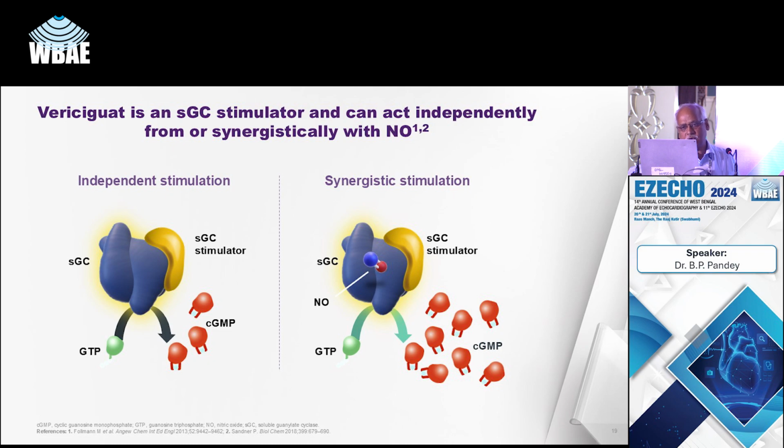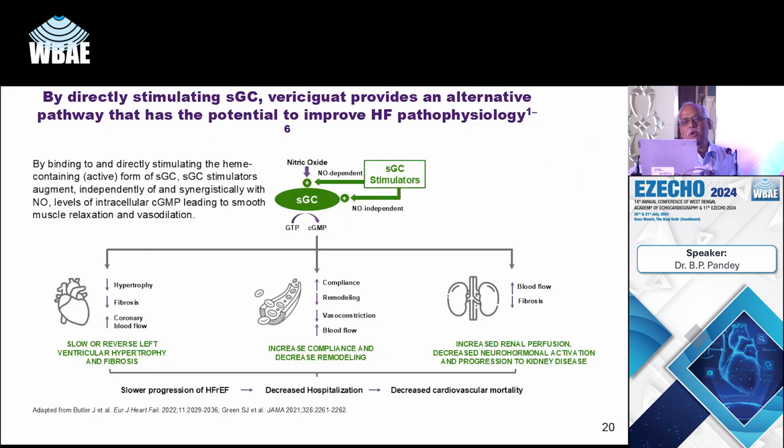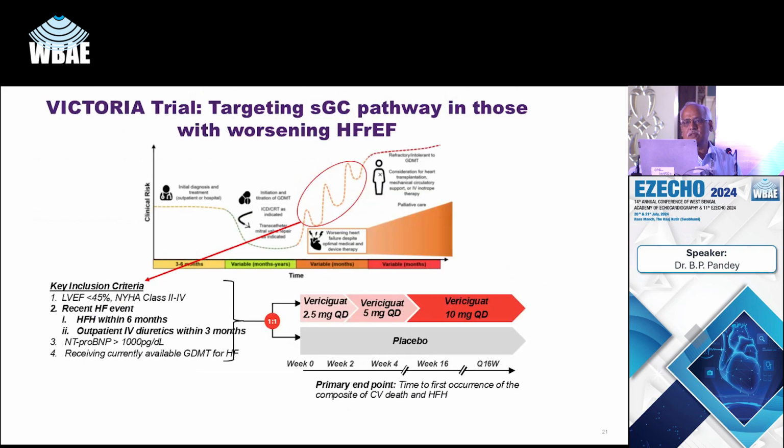So apart from the 4 foundational therapies, another pathway apart from working on the neurohormonal axis, that is the sympathetic or RAS, or working on the SGLT2, or there are other activation models, and one of them is the cyclic GMP pathway. And the VICTORIA trial is one of the important trials which has shown that even in sicker patients, if you add this molecule, you get the benefit.